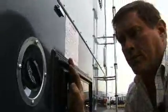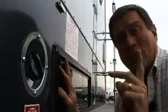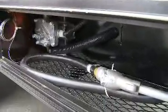Very curious. A gas tank on a fifth wheel. What could that mean? Well, number one, it could mean there's a generator up front and you've got to fuel it. But number two, it means this is a toy hauler and you've got toys on board and you have to fuel them. Right here's a gas pump.